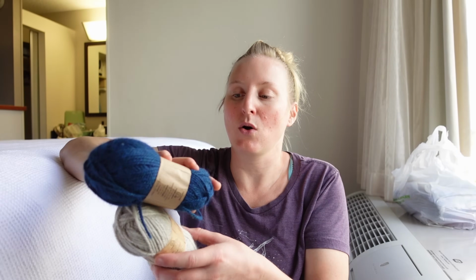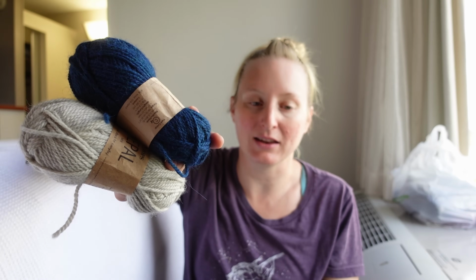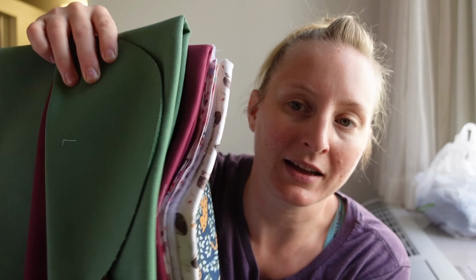So I think I'm just going to use that as a quick, easy way to ease myself into the first knitting project for the season. So that's what's coming with me, and probably one of the first things I'll be knitting. One of the first things I'll be sewing are, of course, all of my knitting bags.